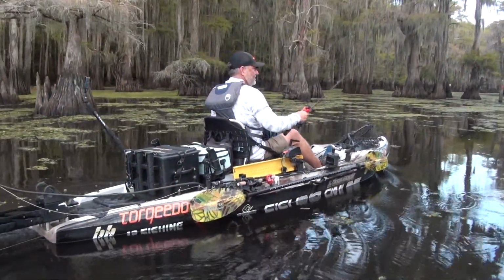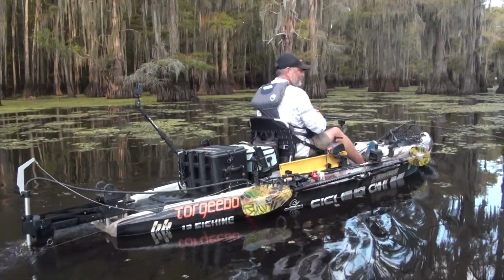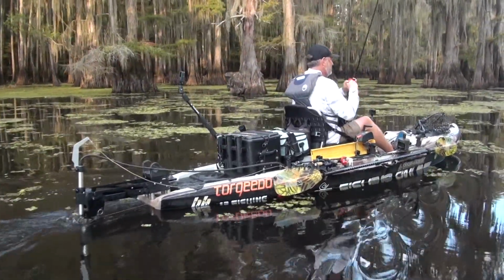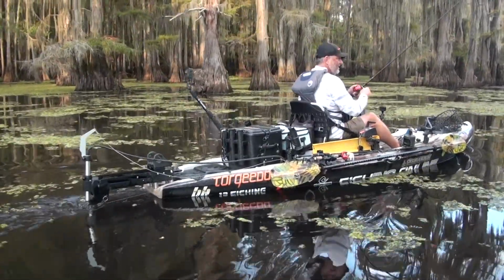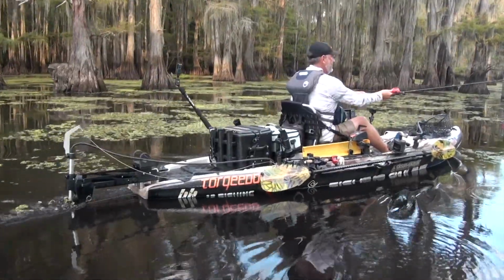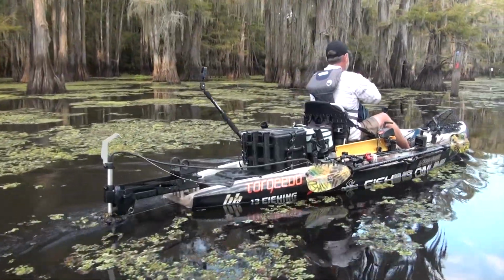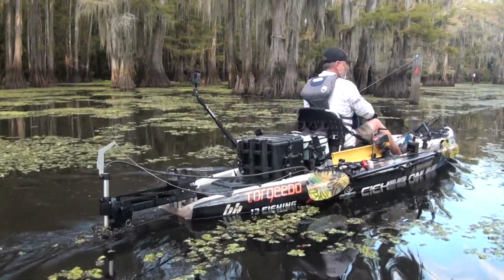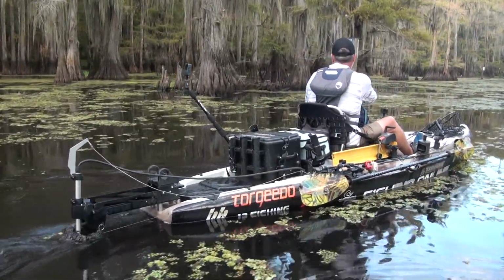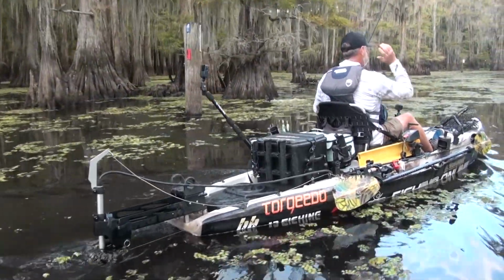As I'm heading towards the area that I think I want to be, I am basically just power fishing, targeting anything that looks good, just trying to put as many casts in the water as I can. If I start getting bites, that's when I stop and try to figure out what I found there. Right now we're trying to cover a lot of water.